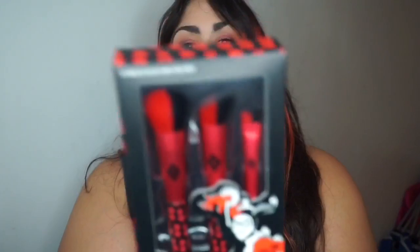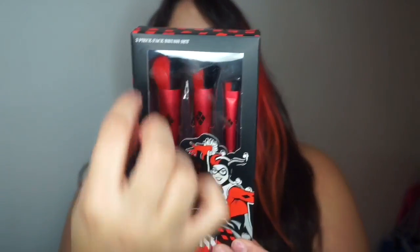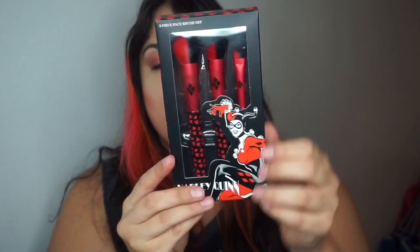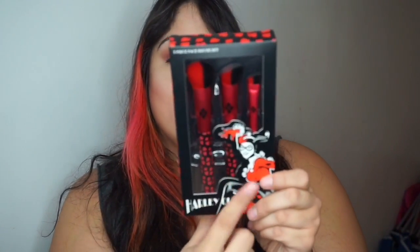And we have, last but not least, the Harley Quinn brushes. This is the 3-piece face set, and I love that the brushes have the split sides. So while the other brushes had an ombre thing, this was just a true nod to Harley Quinn. We have the all over the face brush here, we have a curved foundation brush, and then we also have an angled brow brush.